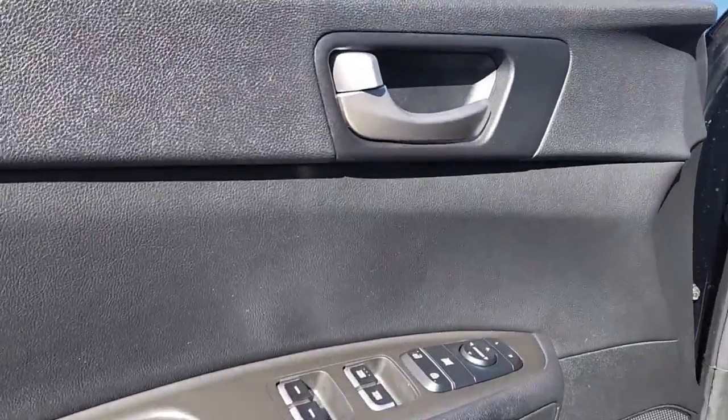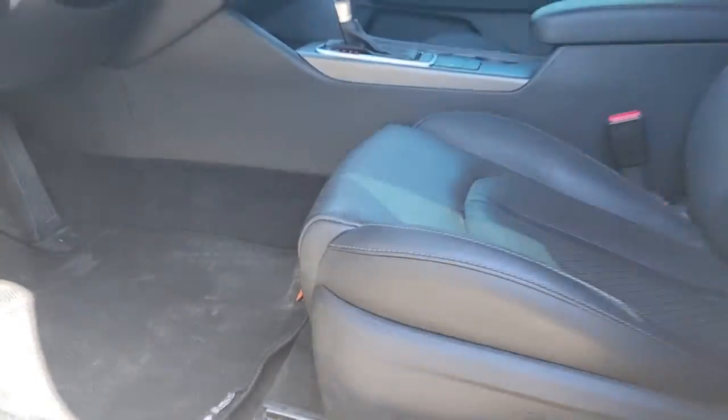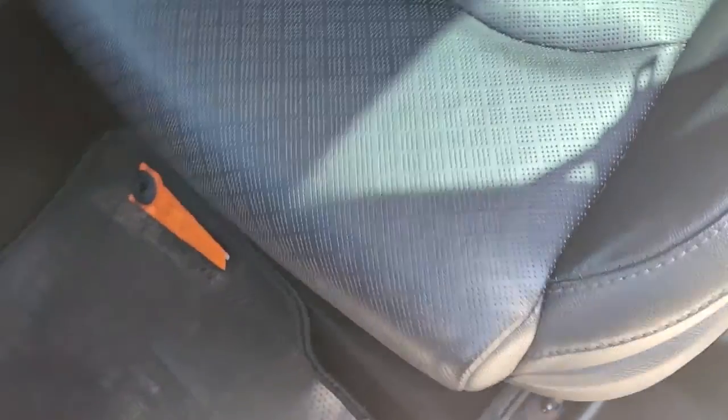These are just some of the great options this vehicle comes with: panoramic roof, hands-free liftgate, keyless entry, heated driver's seat, heated mirrors, iPod, MP3 input, backup camera, four-cylinder engine, lane keeping assist, sunroof.